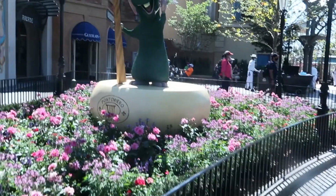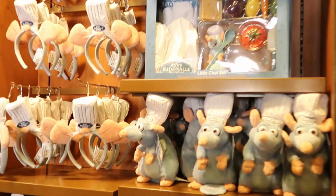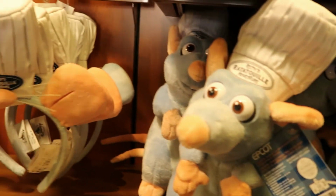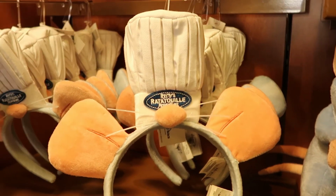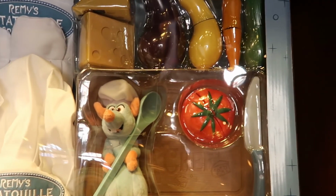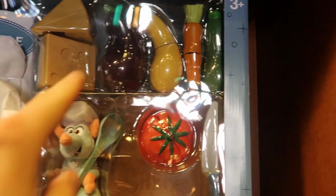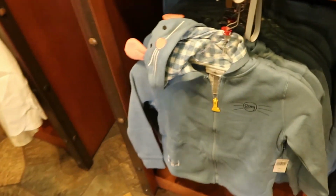So over in the France Pavilion, they have a Remy topiary over here. So now we're inside one of the shops here at the Paris Pavilion, and they have a Remy plush over here, $29.99. But look at these Remy ears. Oh, these are adorable. They even have a Remy coin purse and a Remy kids play set with fruits that you can fake cut. They have fake cuts in them. So kind of fun.